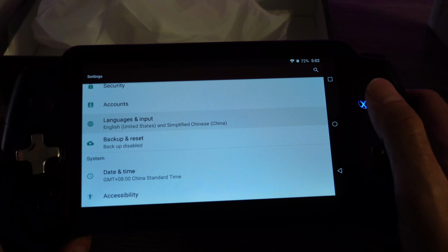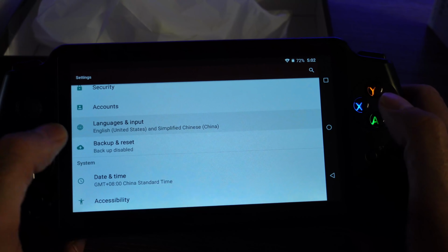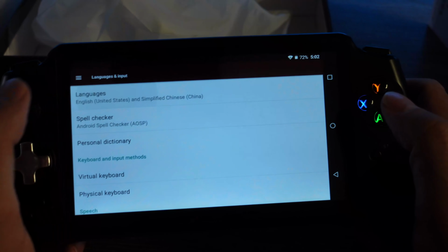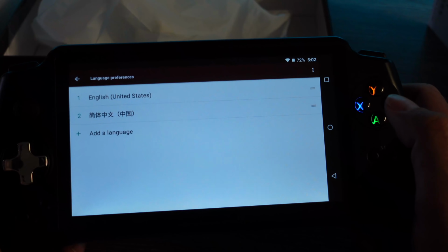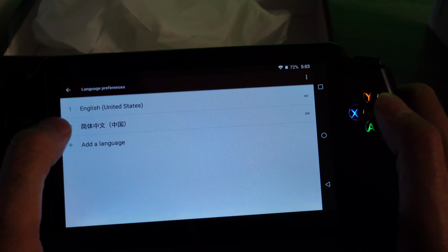Different versions of Android had different icons and whatnot. And with this being all in Chinese, it's kind of difficult. Look for the globe, click on that. And then on the top is languages, like I said, it was all in Chinese. So it's kind of hard to tell initially. But you see I have English at the top, Chinese there.